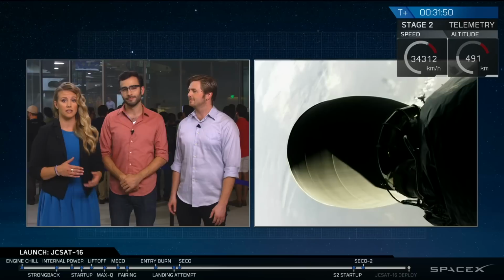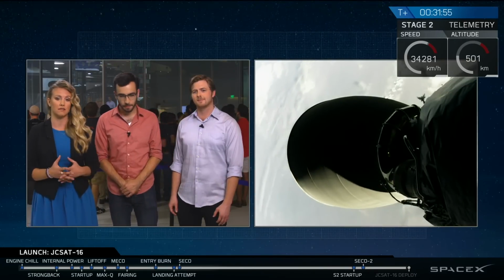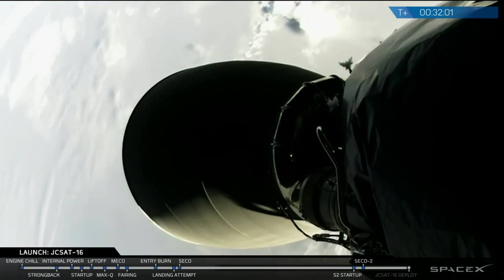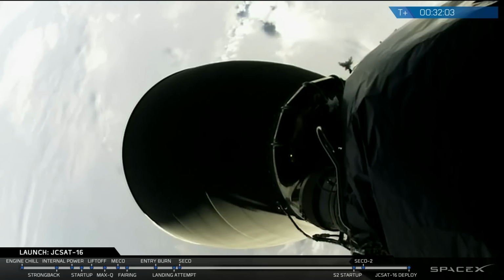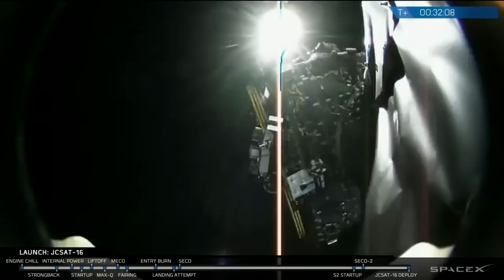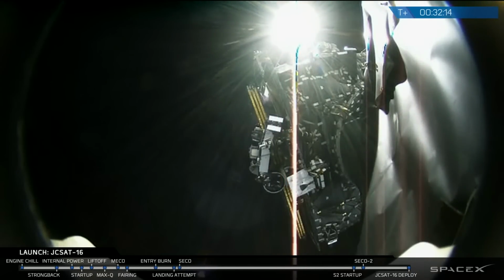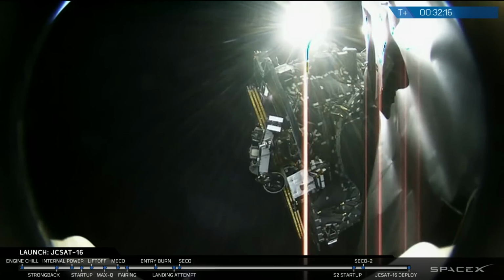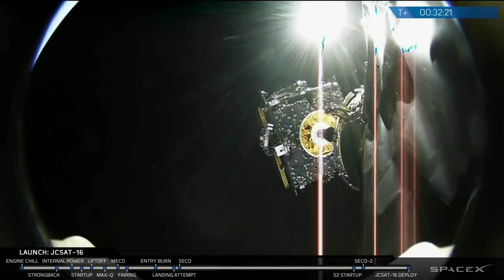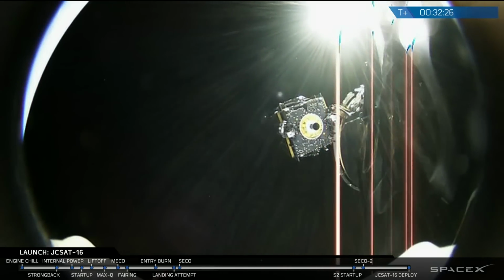So we're about 15 seconds until payload deployed. The shot that you see on your screen now, that is the nozzle of the second stage engine, which of course is not lit at the moment. We have cut it off for the second time as we have reached this preferred elliptical orbit. So we should have a shot of JCSAT-16 in just a few seconds. In fact, there it is now, and we're just waiting for it to release. So you're looking at a shot from a camera that's on top of the second stage of the Falcon 9 rocket, looking towards it, and there it goes. So there's our visual confirmation of a successful separation of JCSAT-16.